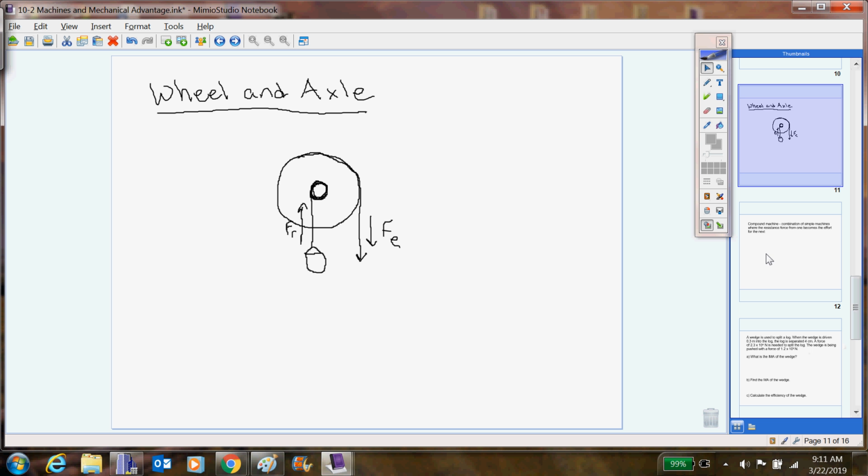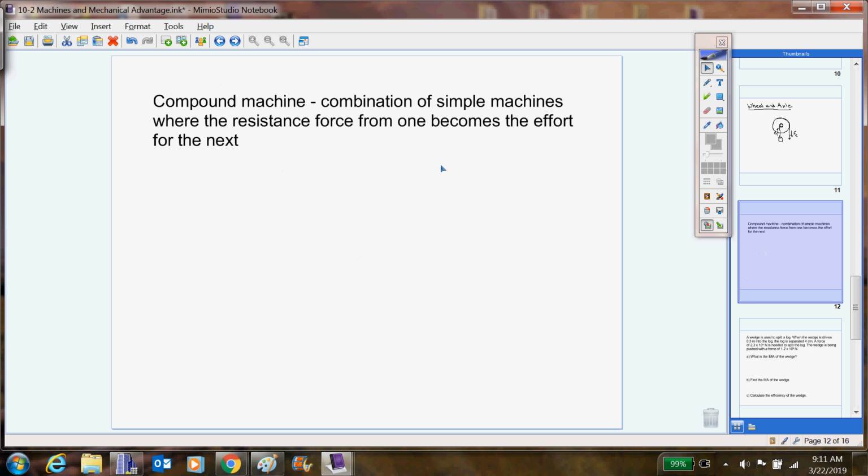And then if you put them together in sequence, what you have is a compound machine, which is a combination of simple machines where the resistance from one becomes the effort of the next. And it moves on and on and on. So we will be doing that. Next week, we'll also be working on doing some calculations of mechanical advantage and ideal mechanical advantage.